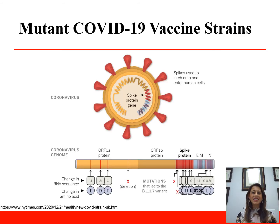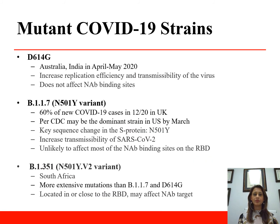Okay, so now that we have discussed the various types of COVID-19 vaccines, those that are approved and those that are in the pipeline, now let's talk about what we're all worried about: these mutant COVID-19 strains. As you can see here, the mutant actually comes from a variation in the spike protein. There have been 3 major variants that have been studied, although there are more reported every day in the news. The first variant that came to be known, in April-May, was the D614G.